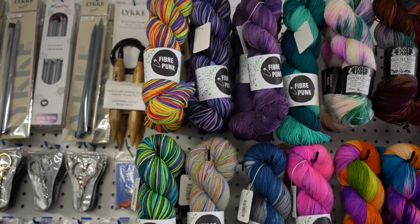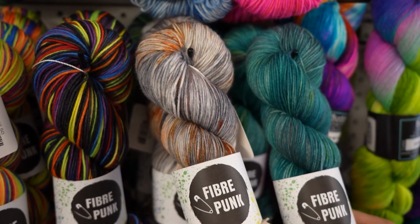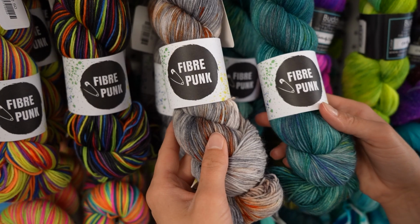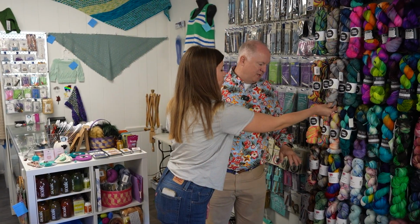So the Fiber Punk is a gentleman named Marcus who, like you, has a very strong social media presence and following, and 2 different kinds from him, just a self-striping and variegated, really soft. When you knit it, it has a very buttery feel. So it is wonderful. Nice.